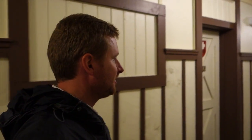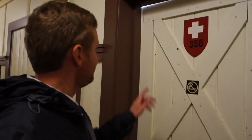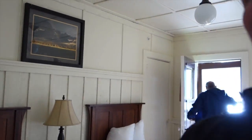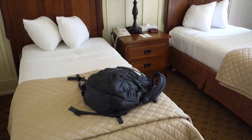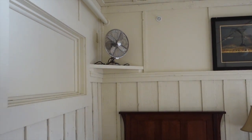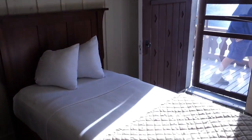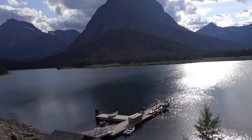Lake Lodge tonight, and here is our room, 356. Let me show you this, it's old. It's like a barn door here to get in. This is our room for the night. Look at this, guys. We've got two twin beds. There's a fan for circulation of air. There's no air conditioner. We have a balcony. Look at this nice view we got out of our balcony here.